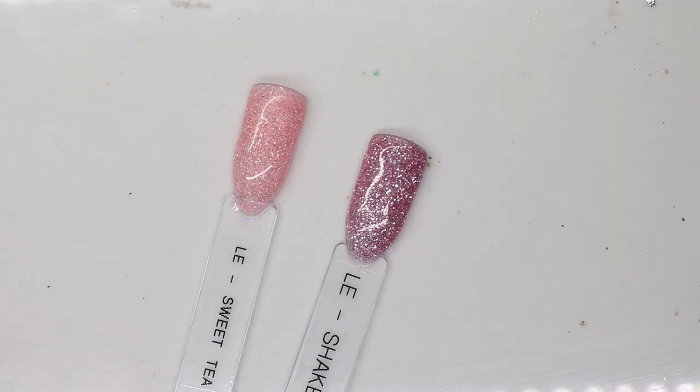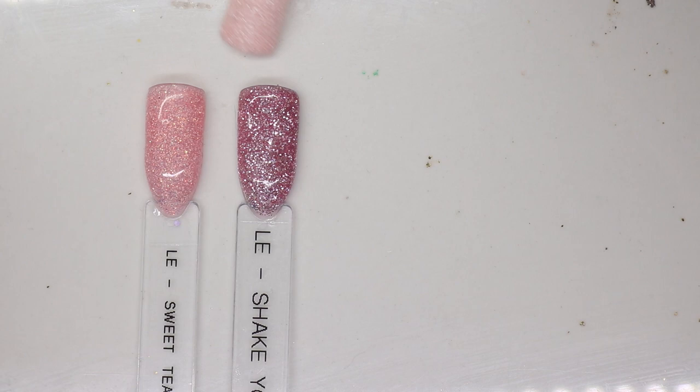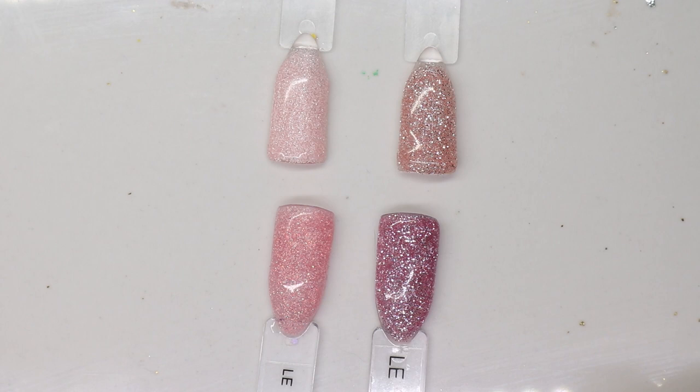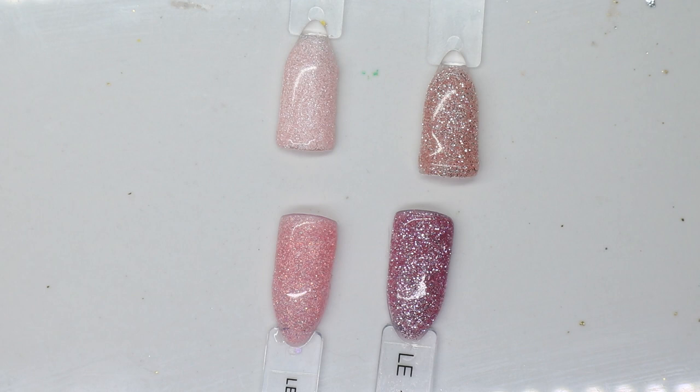Okay, so I forgot I have some that I have not put in literally in, like, I don't know, at this point, 2 years. So here is Sweet Tea, and this is Shake Your Salt Shaker. I'm gonna add these guys. So Nudie, ooh, I'm not even in frame. Here is Sweet Tea, here is Shake Your Salt Shaker. This is Nudie up here. And then this is Monet All Day. Completely forgot I had these tucked away in a container that I have to file away for the last 2 years. I know, don't judge me.